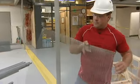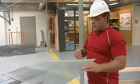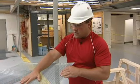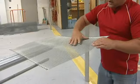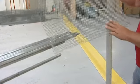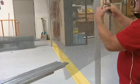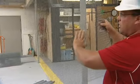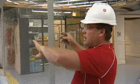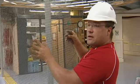Lath itself, it's a mesh product. If you actually run your hand across it, one way will be rough and the other way will be nice and smooth. And when a plasterer goes ahead and he tries to trowel into this, he's going to want to go the smooth direction with his trowel. That way it'll key up and in to the lath and it'll all tie.